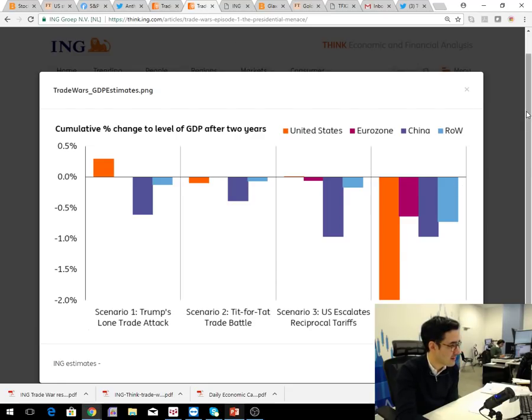Now, also within that same research document, I thought this was quite interesting. This is looking at the cumulative percentage change to the level of GDP for each respective area after 2 years. So this is taking that previous infographic to the next level of how much it would impact global growth. Scenario 1, obviously, would be no retaliation from other countries. So actually Trump gets a better deal for America in that sense, and you see about a 0.3% increase in GDP to the detriment of China, who, as we've seen so far, have been much more diplomatic. The size of the tariffs that they've been proposing is way smaller than what America has been proposing. If you start to get into a tit for tat, then America starts turning negative, and obviously the all-out trade war situation would be by far the worst case scenario from a global economy perspective.